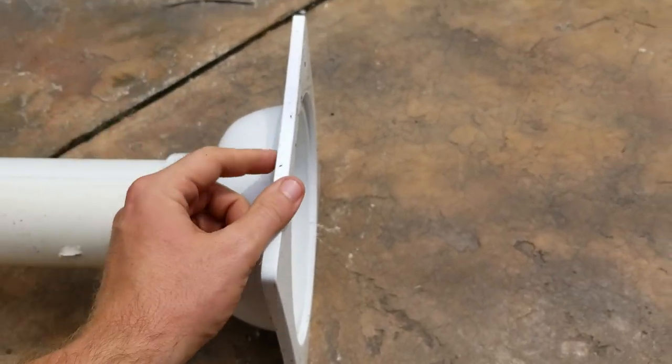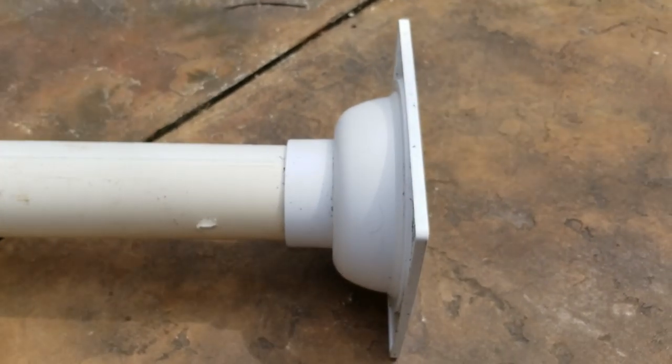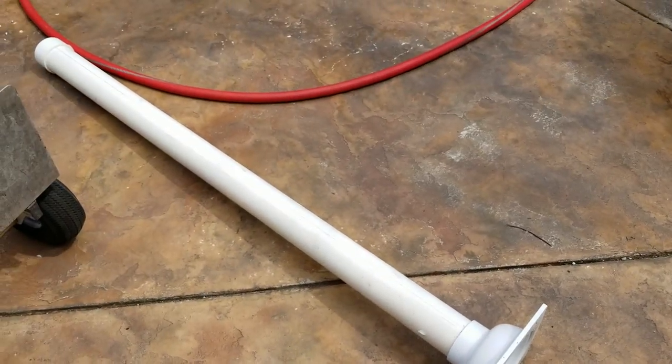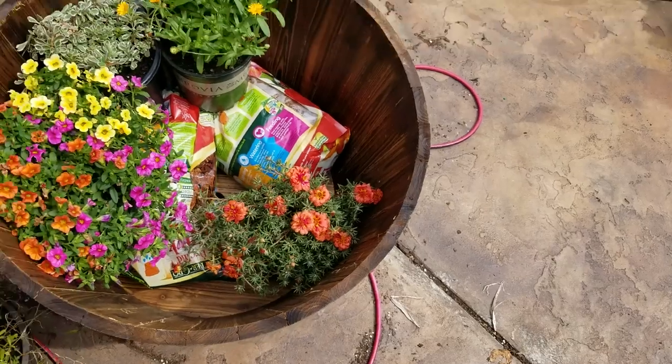I need to know what this is called, one, for the sake of that video, and then also because I need to be able to reproduce this. I need to be able to do it again. If I like the way it works out, then, like I said, I want to repeat it. So I need to know what that is so I can buy more.